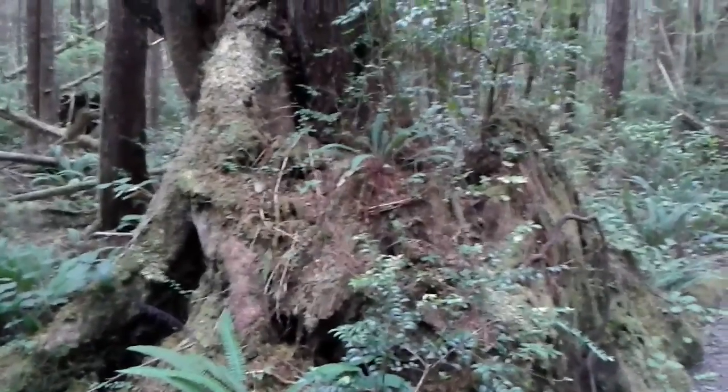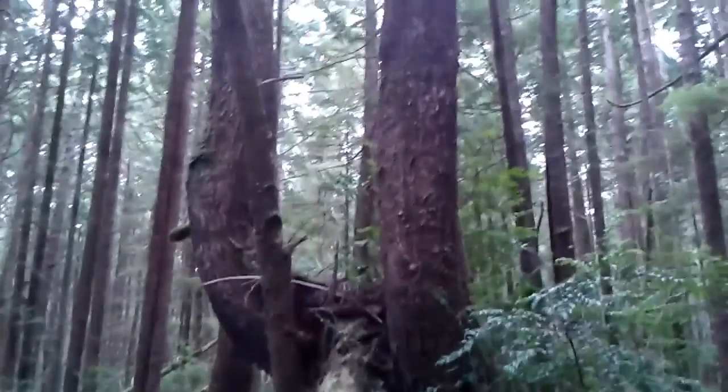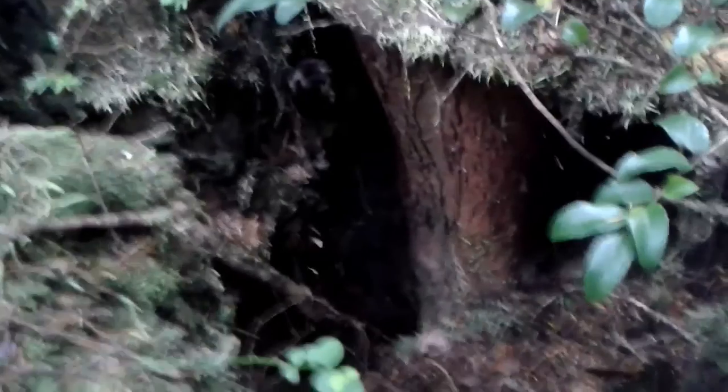Here's an old stump that's acting as a nurse log for this younger tree growing. And it's still kind of hollow inside here. Wonder what's down in there. Dark hole.